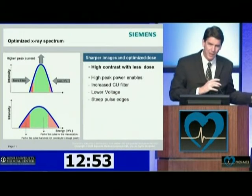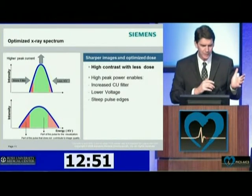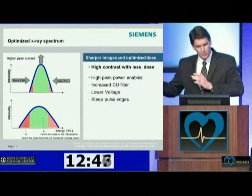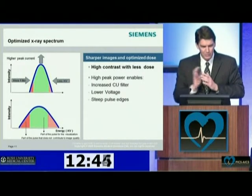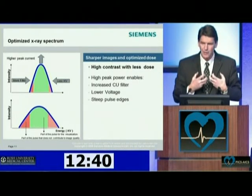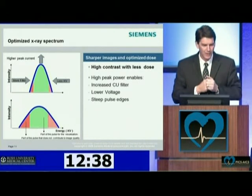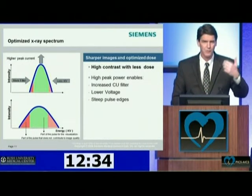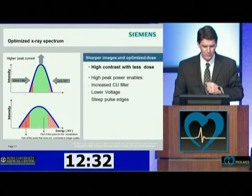And we can do that by introducing more filtration for the lower energy part of the spectrum and reducing the kV to eliminate the high energy part of that spectrum. So you get a much more efficient radiation pulse, which then has obviously the benefit of reducing overall radiation to the patient and to the operators.